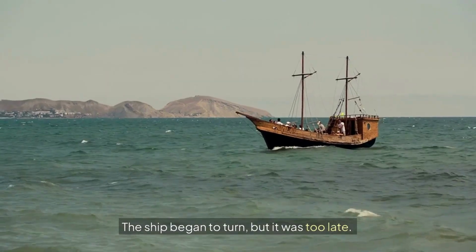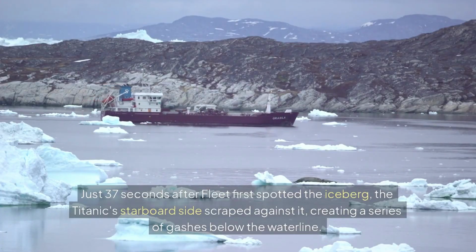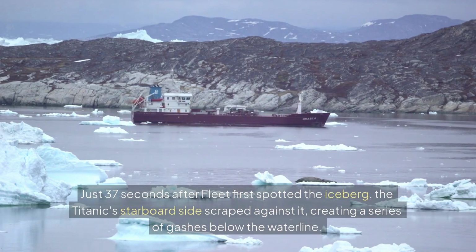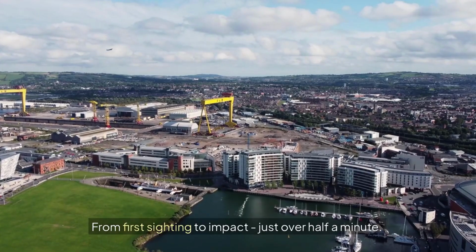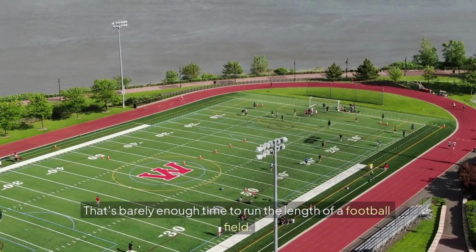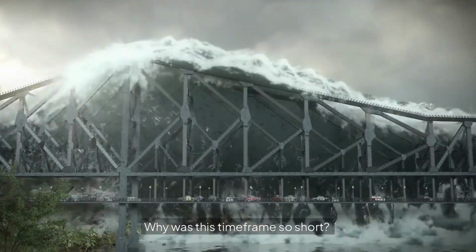The ship began to turn, but it was too late. Just 37 seconds after Fleet first spotted the iceberg, the Titanic's starboard side scraped against it, creating a series of gashes below the waterline. From first sighting to impact, just over half a minute. That's barely enough time to run the length of a football field. Why was this time frame so short?